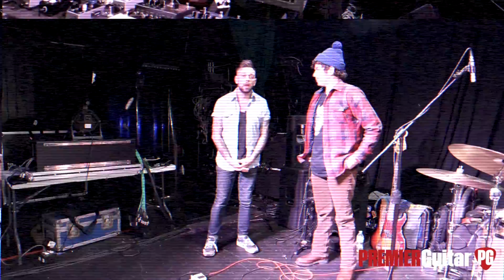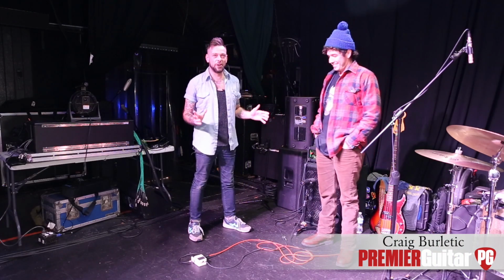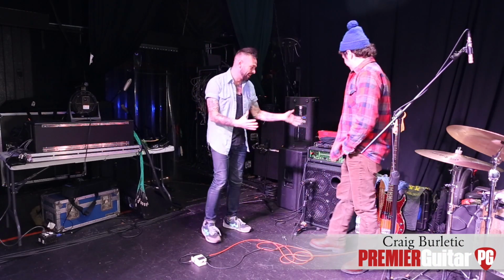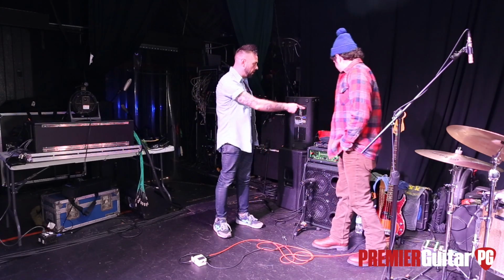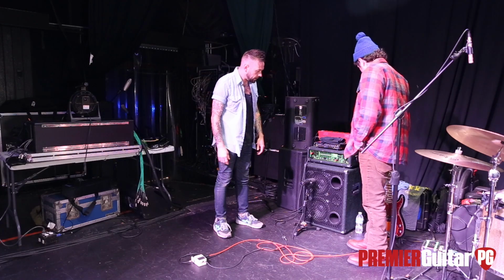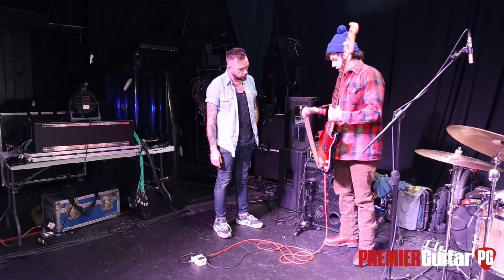All right, now we're over here with Craig, and he's got about the most elaborate bass setup you can imagine for a country band. I'm totally kidding. You just got this Fender over here and this Trace Elliott, right? That's right. How long have you had that Fender? I bought it in 2013. It's a 2011. I got it up in Cleveland.